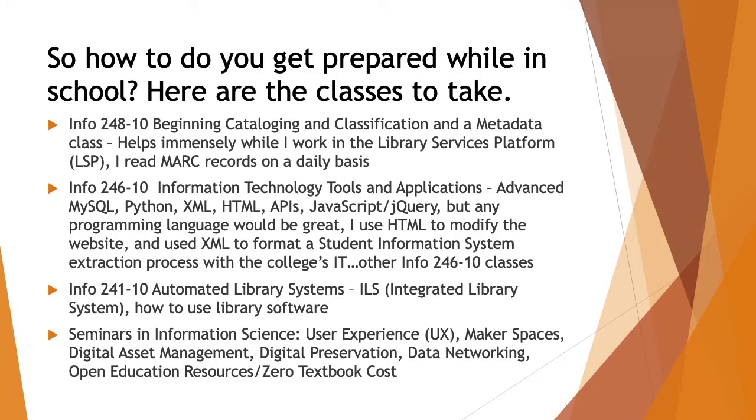Okay, so you're asking, well, Ryan, you're a systems technical services librarian. Well, how do I get to where you're at? I'm in library school right now. I'm in iSchool. What classes should I take? So I looked over the schedule. Take a beginning cataloging and classification class and a metadata class if you can. When you're working as a tech librarian, you're dealing with a lot of MARC records or metadata. So that's really great to have under your belt.